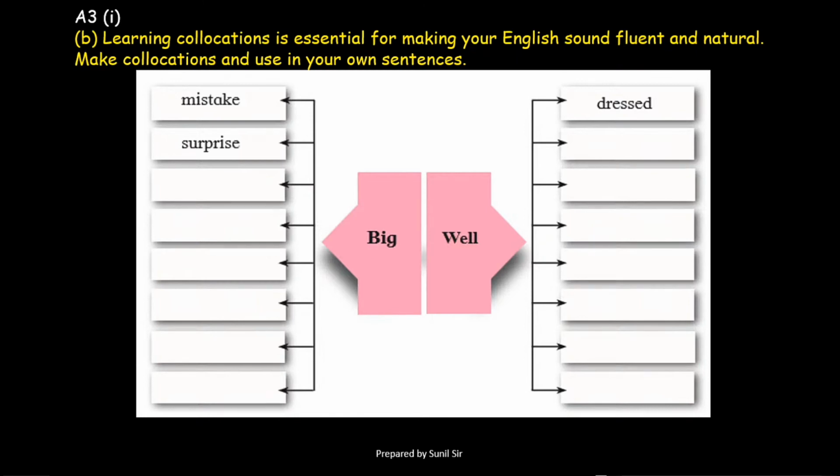Like we can say, big mistake, big surprise. In the same way, we can say well dressed. So we use this word with another word, but we can't use big with all the words or well with any other word. Big decision, we can say, big failure, we can say. So big decision, big failure, it is collocation. Big event, big news. Whenever we have something big or great happening, we can use big before that. Big deal or big difference. We can make many more such collocations with the word big.